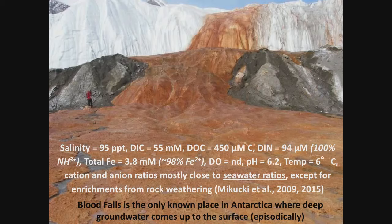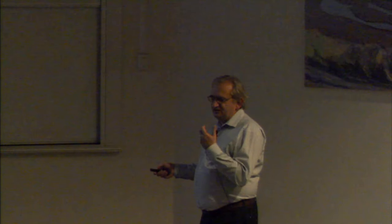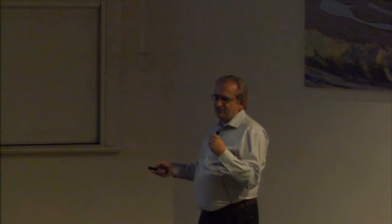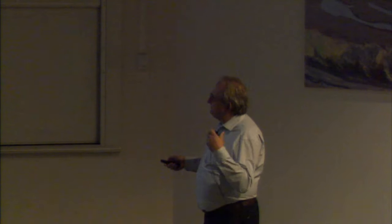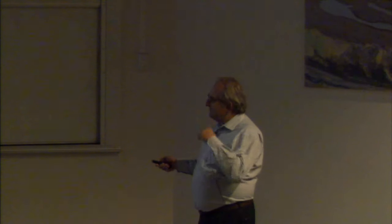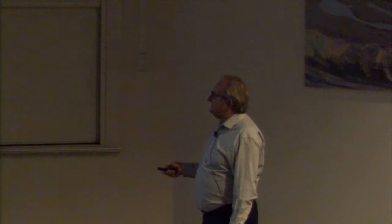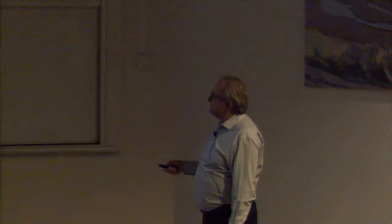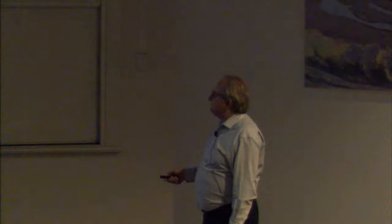Another important clue comes from this: if you look at the ion ratios, they are mostly close to seawater ratios, except for some enrichment of ions that are easily removed by chemical weathering of silicates. So it's mostly the background fluid. The fluid started as seawater, and then there was some prolonged period of residence in silicate rocks that enriched some elements, including iron. Yes, iron is highly enriched in this fluid.